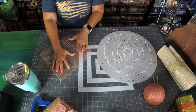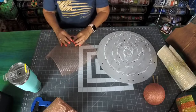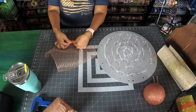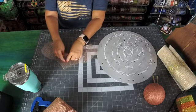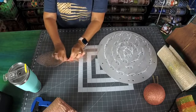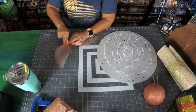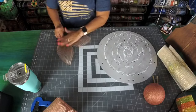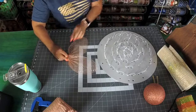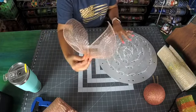So they're all cut at 10 by 10. We're going to scrunch from corner to corner, okay? So tuck your first edge down. Make sure you tuck that last piece down. And then I just use my middle finger to flip it up, just like that. So this is the petal we're going to use, okay?